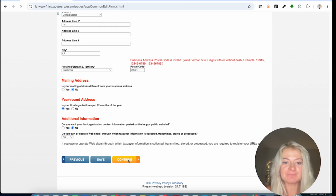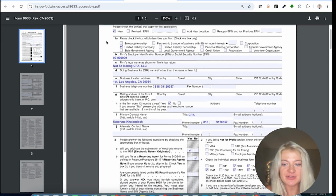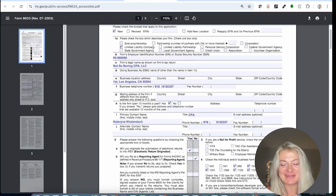So continue. That's kind of exactly what we put in here if you do have to mail the form: the company's name, phone number, address, things like that. A technical problem has occurred. If that ever happens to you, maybe come back in a couple of hours and try to fill it out. That's very strange. I was trying to fill out this application yesterday and also had technical issues. So I kind of see why some people just fill out mailing applications.